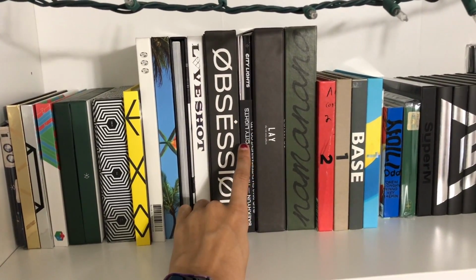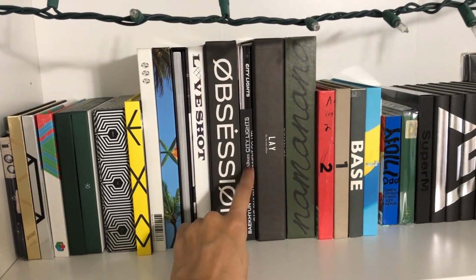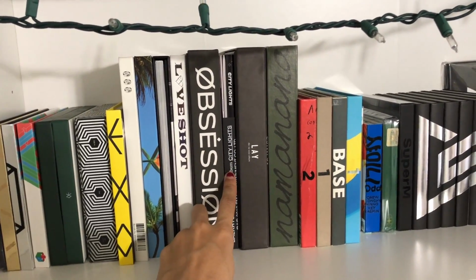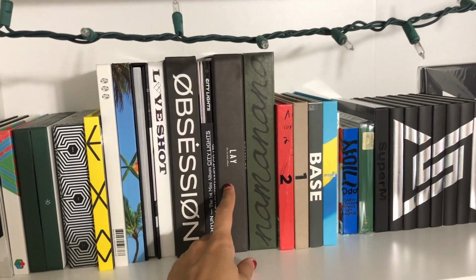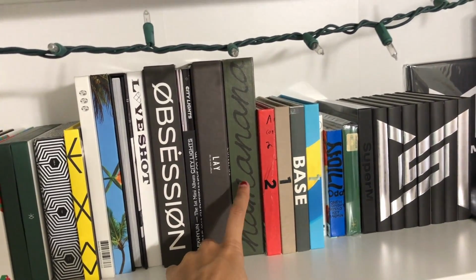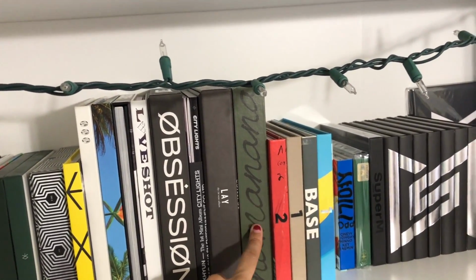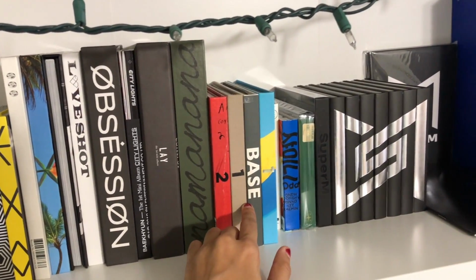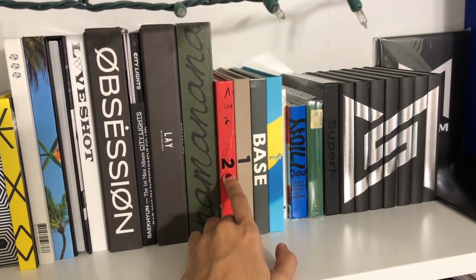And then I have some solos. So I have Baekhyun's first mini album, City Lights, and this is the night version, I guess it's called. I'm not sure. And then I have Lay's first mini album, and then his Nana Nana album, which is so pretty, and I love the cards that come with it. And then moving into Shiny, I have some solos.